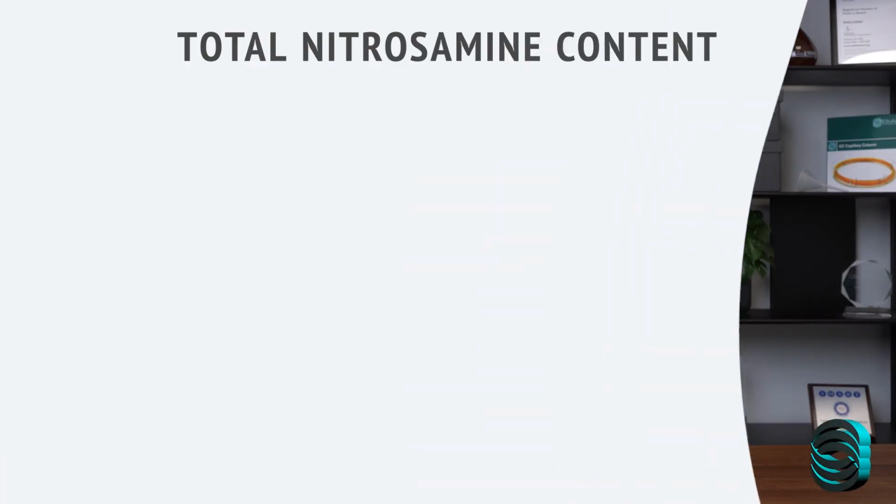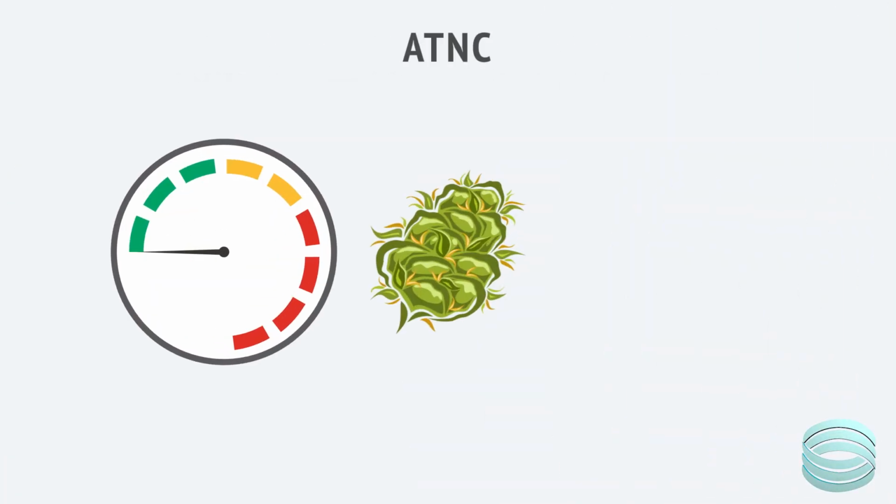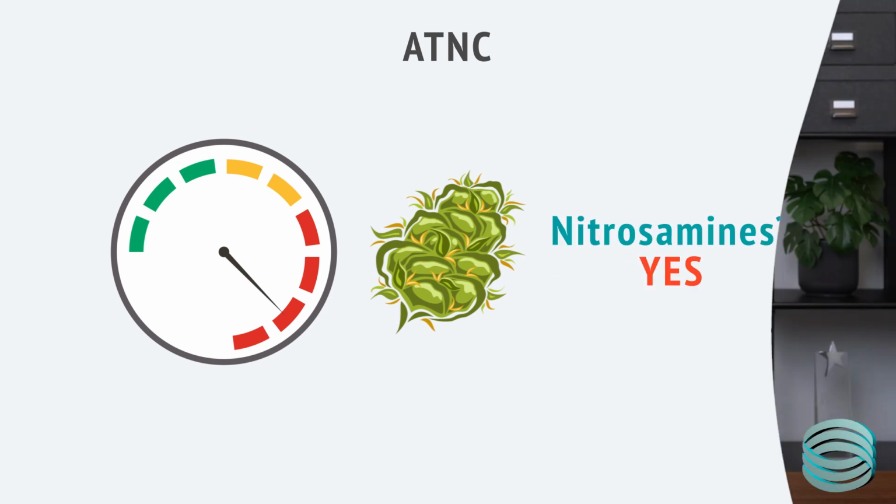But let's look at how nitrosamines are actually tested. Nitrosamine testing isn't something every lab can offer. The method needs to be highly selective, sensitive to trace levels, we're talking parts per billion, and carefully validated to avoid false positives or misdetections. There are two main ways nitrosamines are analyzed: total content screening and compound-specific testing. Total nitrosamine content, or TNC, gives you a single value showing you whether nitrosamines are present in a sample or not. It doesn't tell you which ones, but it's a fast way to screen products or processes for potential contamination.